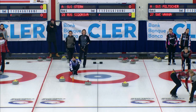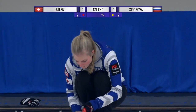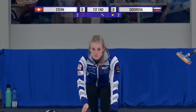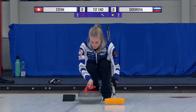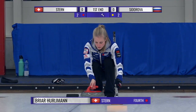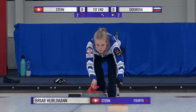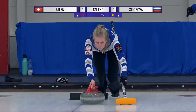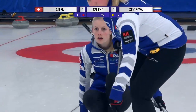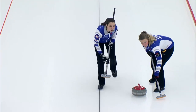And the winner of this game will face either Felcher or Verano in the A final this evening. And we will be showing one of those A finals. And that'll either be Mozeva against Jackson or the winner of this game against Felcher or Verano, as we watch Briar Hurlimon playing fourth rocks.